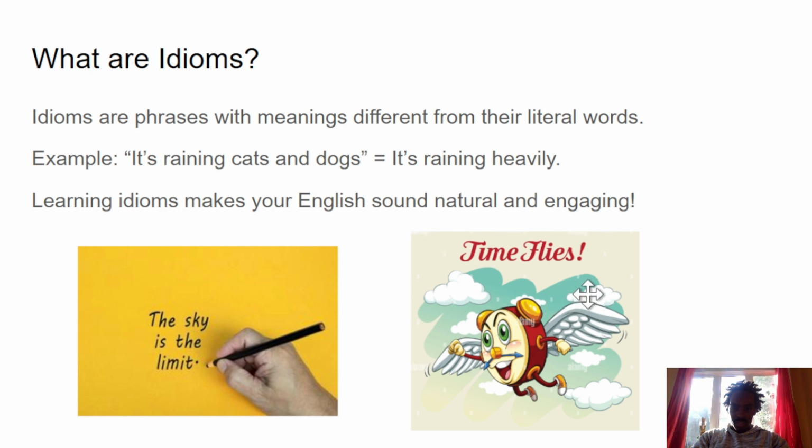These are just two other idioms. The sky is the limit, time flies. Time flies as in time goes very fast, because flying is fast. And the sky is the limit, because the sky is in the air. It pretty much says that you could achieve anything. There's no limit, because the sky is so high up. The limit is high.